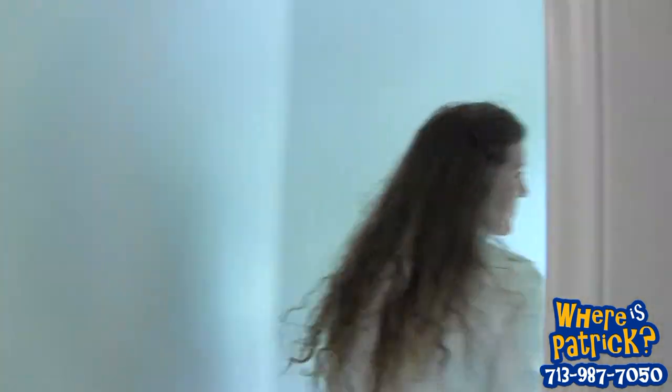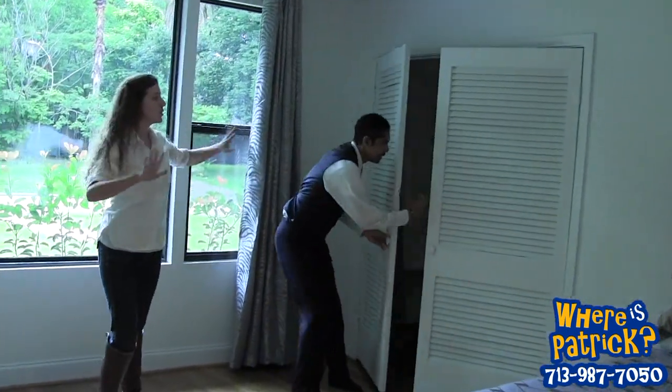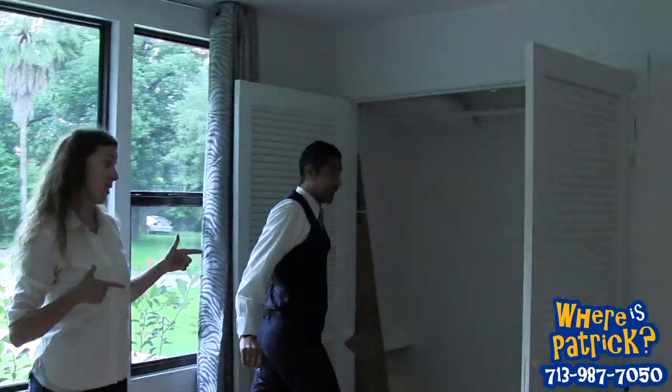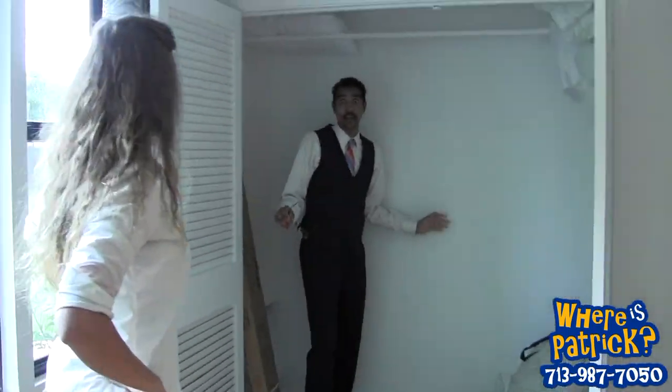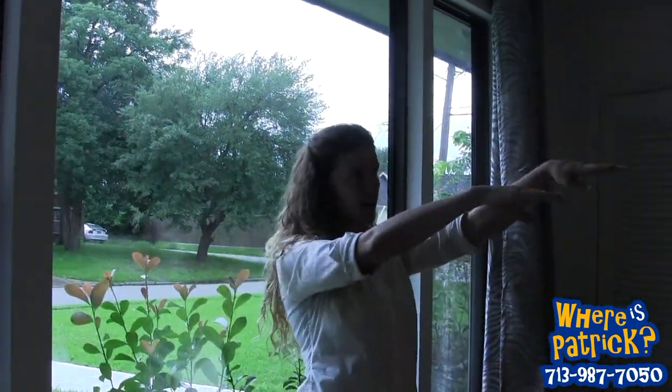So, Rachel, help me out. Huge closets in the bedrooms. So large. What do you think of that? We got these big windows, too. Big windows, so much natural light. You don't even need that awesome light.